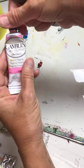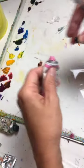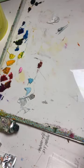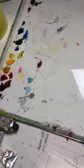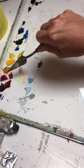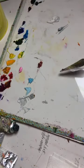This is Gamblin's Radiant Magenta. Oil pastels are made with mineral oil, which does not oxidize or dry. Oil sticks are made with linseed oils, which do dry. Oh, thank you. Oil pastels, like I have the little skinny oil pastels that I wanted to play with, but yeah, I don't use them in my oil paintings.